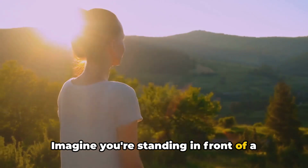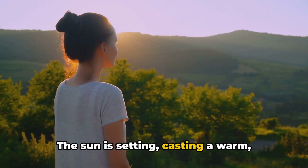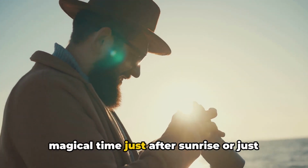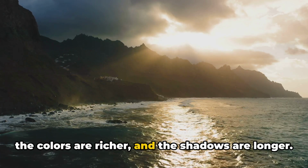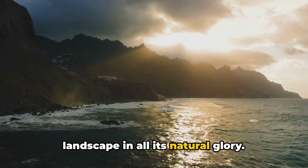Imagine you're standing in front of a stunning landscape, camera in hand. The sun is setting, casting a warm golden hue across the scene. This is known as the golden hour, that magical time just after sunrise or just before sunset. During these hours, the light is softer, the colors are richer, and the shadows are longer. It's a perfect time to capture a landscape in all its natural glory.